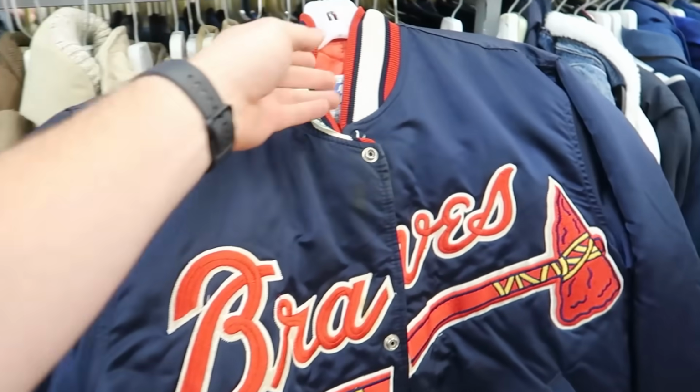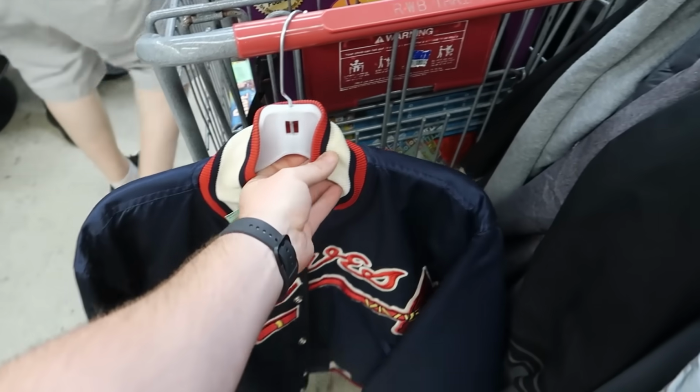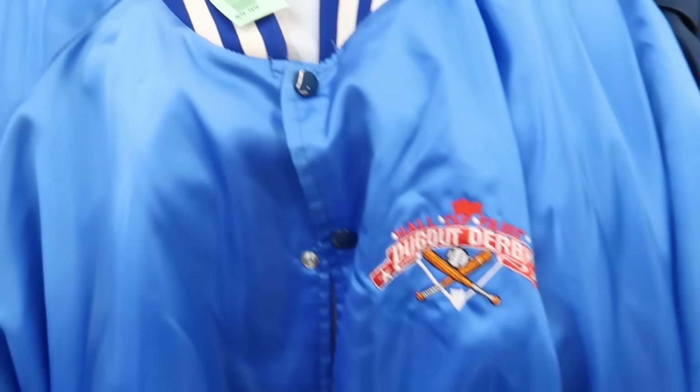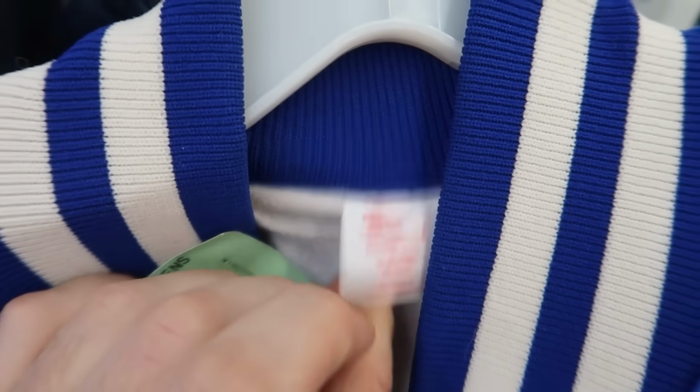Would this be something? There's nothing on the back. It is plain on the back, but it's very cool. I think I'll get that for 30 bucks. I'm gonna have to look into it a little bit. So we got another really cool vintage Hall of Fame dugout derby, 10 bucks. It is size large, made in USA.